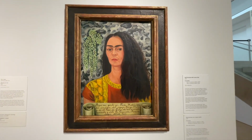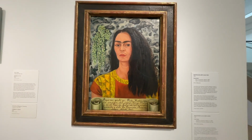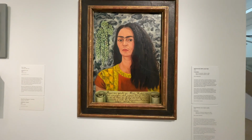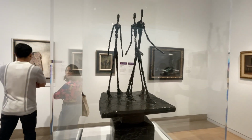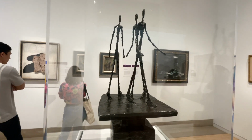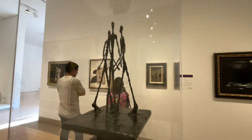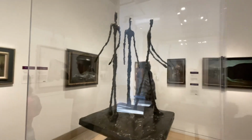Another artwork that I would like to show you. Who do you think this is? It's a very famous person. Let me know in the comments below, guys. Now this is a very famous sculpture. It is called Three Men Walking, and it's by Alberto Giacometti. Wow. Interesting.